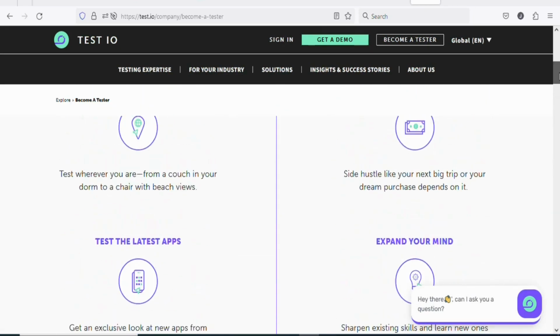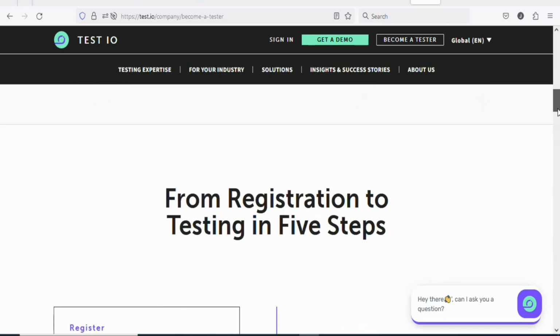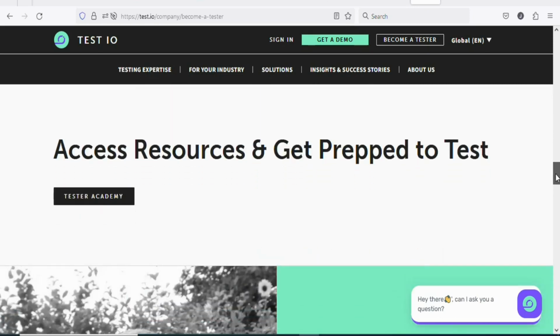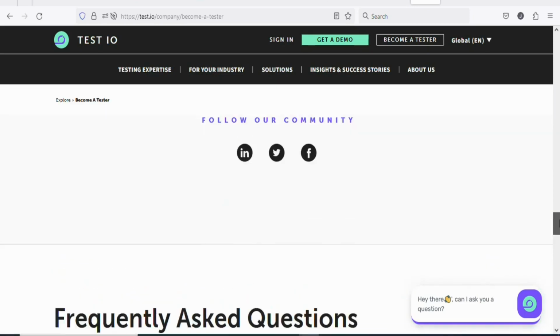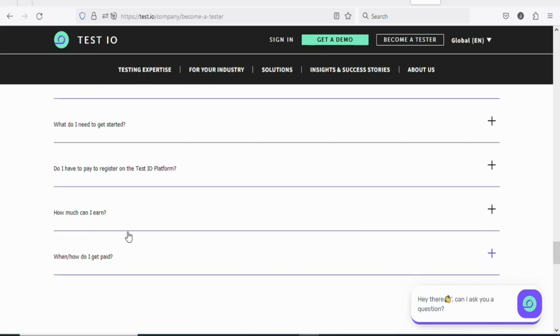So once you are working, you are going to gain experience. You can see you can test the latest apps. Once you test the app, you have to give your feedback and then get paid. So this is one of the easiest ways that you can use to make money from home as a complete beginner. When I scroll down, let me show you how much you are going to earn per every test that you take. When you come to how much can I earn, let me click on it for you to see.